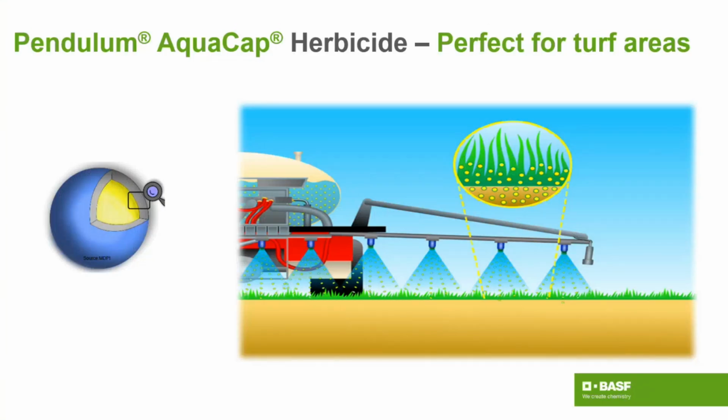So I mentioned it was a capsule suspension. So think about that yellow portion being the active ingredient, and then that blue portion is that polymer capsule that envelops the active ingredient. So it's, quote, protected. And what ends up happening is when you put this product into your sprayer, those capsules remain intact. When we spray it out, even going through those very, very small nozzles, it remains intact, and it goes down, penetrates the surface, and works its way down to the soil.